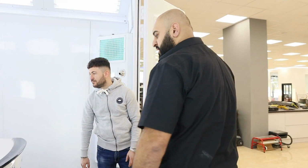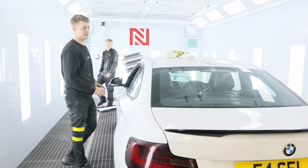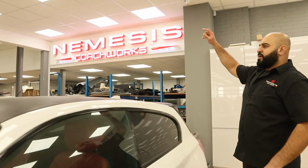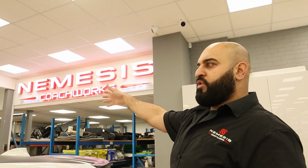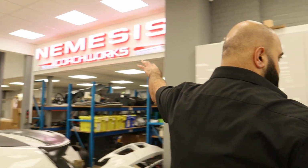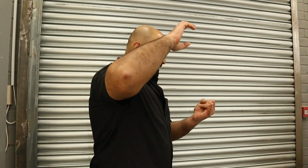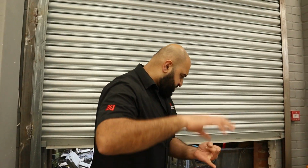We've got another car in there. Alright, cool. What else we got? Parts area. I'm not going to show you the toilet and canteen, that's just boring, but we're gonna build it and make it nicer. And here, we're rebuilding. It's going to be the wheel center. So, diamond cuts, powder coating.